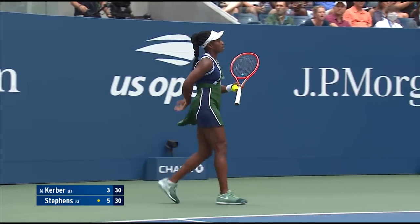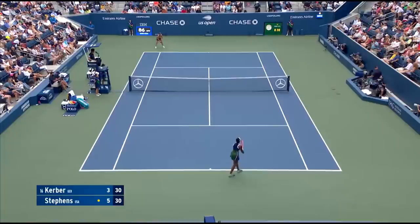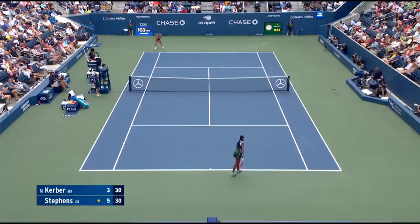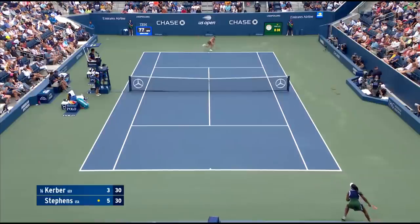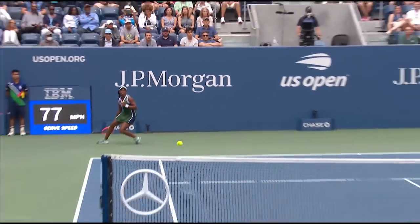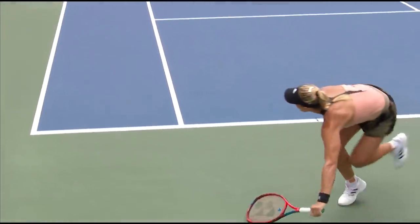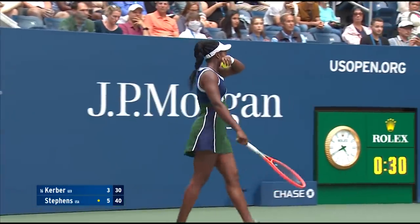Kerber, this is what she was looking for. She got the hold, and now she's got a 30-all. Got to make Stephens play. Remarkable. You asked me before this match began, what happens between these two? Stephens just frustrates her. For Kerber, she couldn't have done anything more. And there, Sloane, an incredible answer. She's had the majority of the answers in the opening 30 minutes.